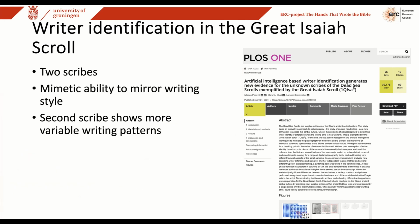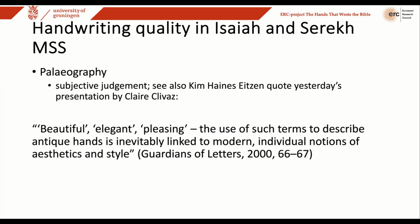Now, as a third step, I also studied the handwriting quality more broadly in all the Isaiah and what we call the Serekh ha-Yahad, the Rule of the Community manuscripts from the Dead Sea Scrolls. And I want to come back to the quote that Claire gave yesterday in her presentation by Kim Heinz Eidsen, talking about beautiful, elegant, pleasing, and saying the use of such terms to describe antique hands is inevitably linked to modern individual notions of aesthetics and style.